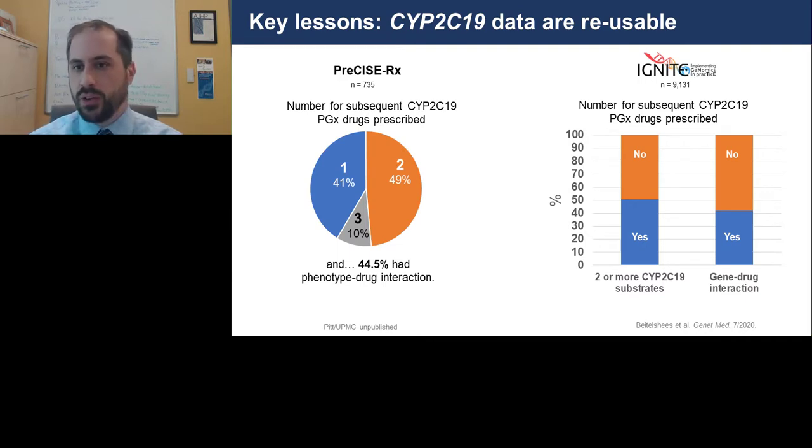You can see the N being much larger within the IGNITE Pharmacogenomics Working Group. And this was a study led by Amber Betelgeuse at Maryland that was also recently published that shows similar data in that about half of the patients received a subsequent CYP2C19 substrate, or a medication that went through the same pathway. And then a large proportion of those actually had a gene-drug interaction where they had a phenotype that suggests that an intervention would need to be made based on that predicted phenotype and test result. Again, emphasizing that these results are likely to be reusable even with a single gene test.